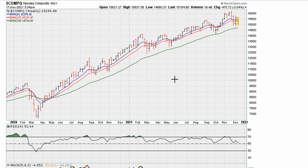Which brings me back to the NASDAQ 2-year weekly chart. So 2 years of weekly data, and something we talked about last weekend, and I'm going to talk about this again because it's still relevant, is this area here where we move out of a range. And this is going back to early 2020, this movement here, successful because the market hasn't been back to that level yet since then.